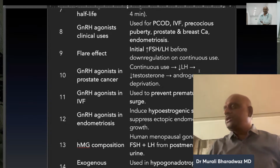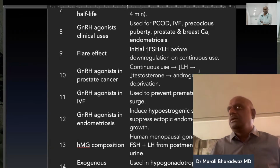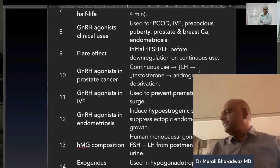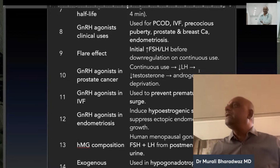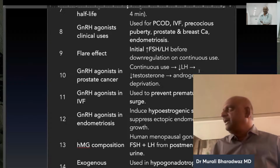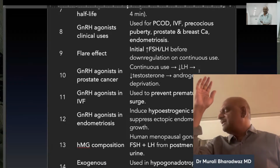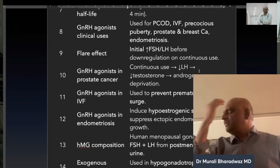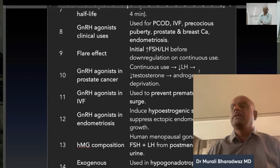Unnecessarily, there is a production of FSH-LH in precocious puberty. Even before the right time, in an 8-year-old girl, if the FSH-LH starts producing, how can you stop that? Give a continuous GnRH. That will lead to inhibition of FSH-LH. Okay?